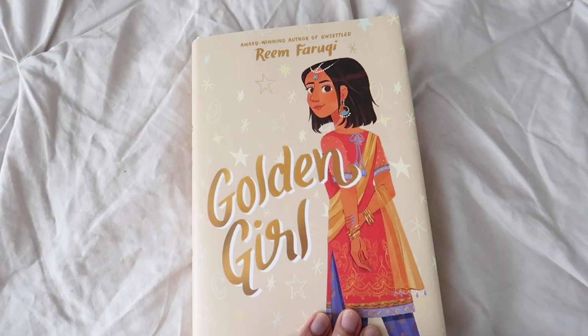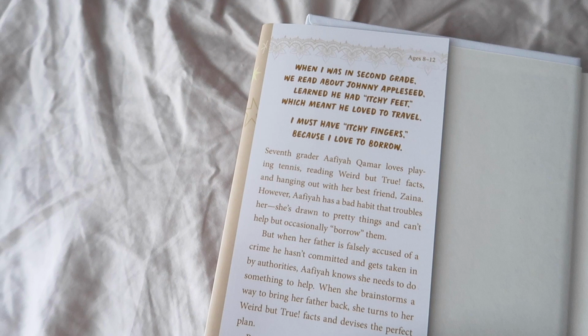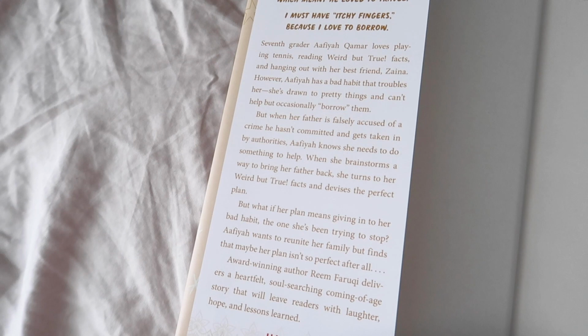So to summarize the book, Golden Girl tells the story of a kleptomaniac middle school girl called Afia, whose dad has been falsely accused of a crime that he didn't do, and he is being held in custody when their family is traveling back to the US from Pakistan. Back home in the US, she tries to come up with a plan to save her dad, but it might have to involve her little bad habit of stealing pretty things.